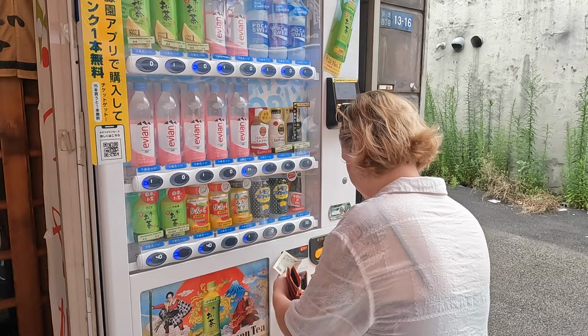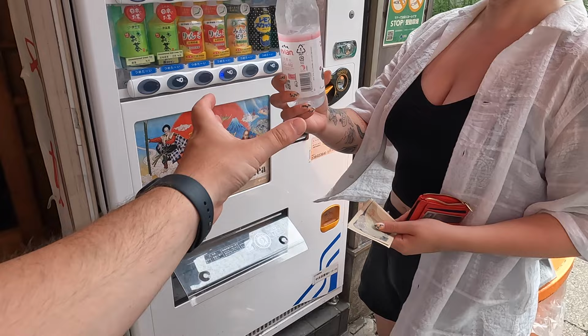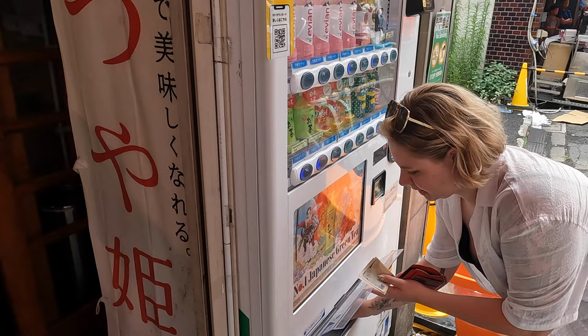I've said this before in a previous episode on Tokyo, but the vending machine culture here is outstanding. You're never very far from a fully stocked vending machine full of cheap and delicious drinks and snacks. Carrying cash is a must in Japan for these, though, as cards are rarely accepted, if ever.